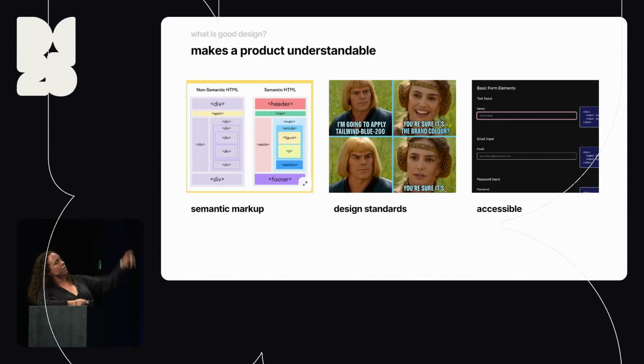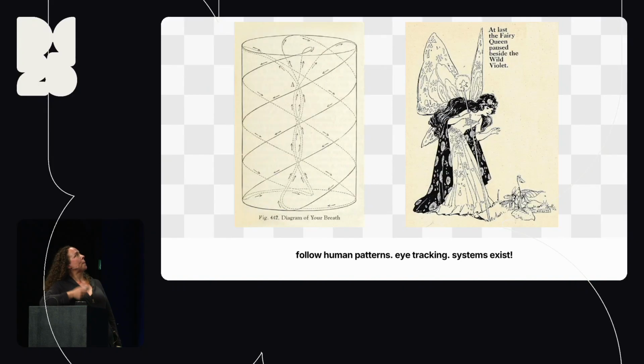That's my continuation of the He-Man theme about brand colors. Got cropped off there. And also with semantic HTML, you just get accessibility out of the box as well. And also for people who are using keyboards to navigate or sight impaired, their screen readers can read semantic markup. They're not reading your divs.